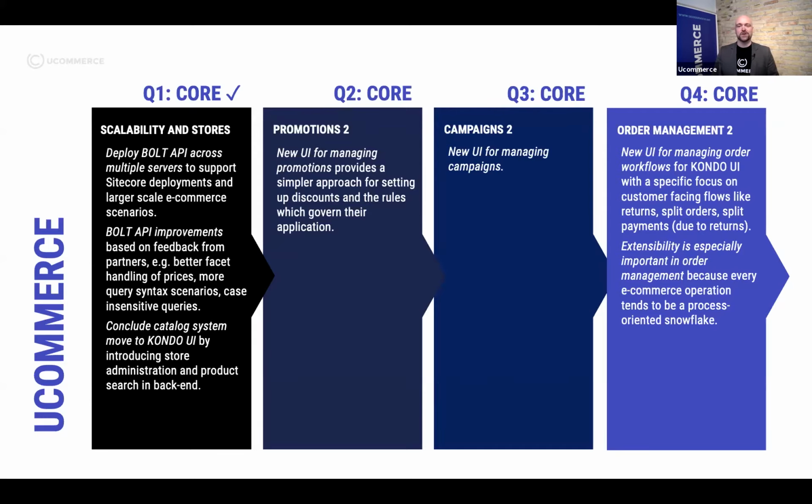I would encourage you, if you're interested in providing feedback to the process, to get in touch with us at feedback@ucommerce.net. Just let us know that you're interested in providing UX feedback for us. It is the only way that we know to build the proper platform for you is by simply having you tell us what it is that you need.